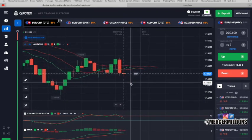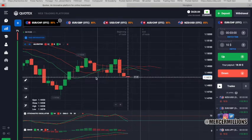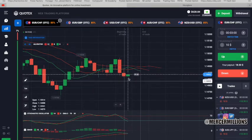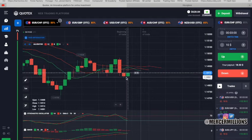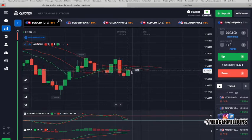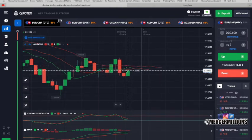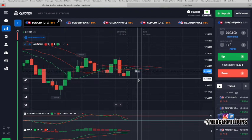So still playing the waiting game, guys, and this is the real life experience. You guys get to see how this trading stuff works. All right, so that's the cross. Not a strong enough cross for me because it looks like the alligator is still asleep. So I want to get a more defined cross. So I'm going to keep waiting, guys.